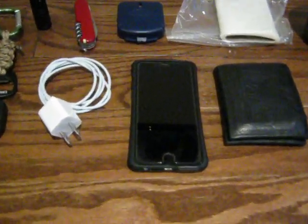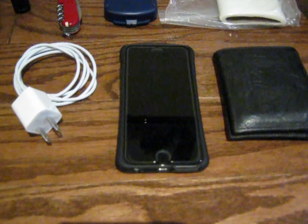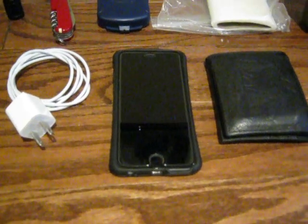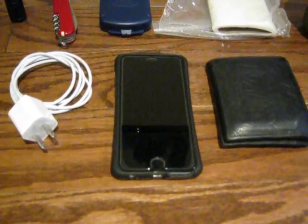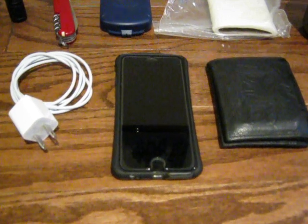First and foremost, my cell phone. It's pretty obvious. I'm pretty sure everyone here has a cell phone in their kits. What kind of person doesn't, right? Everybody's got phones nowadays. Obviously you can make phone calls, text messaging, emails, Messenger, Facebook, the whole works. And then of course you can look up information on it as well.